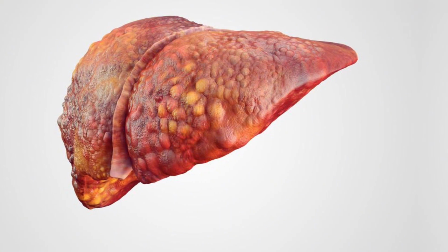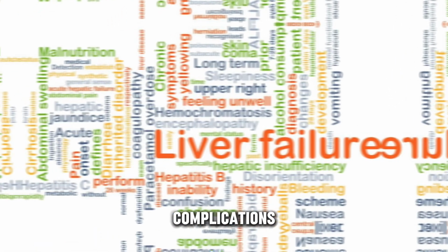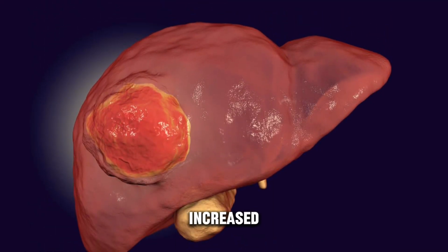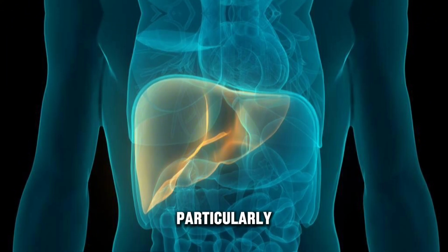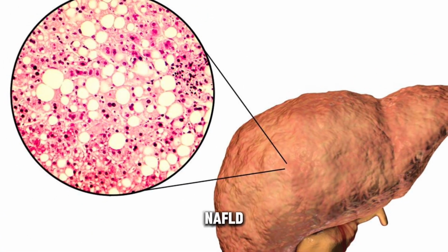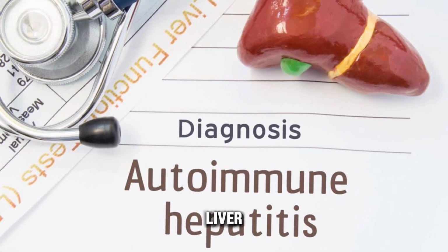This scarring prevents the liver from functioning properly and can result in a range of complications, including liver failure, portal hypertension, and an increased risk of liver cancer. Chronic alcohol consumption, viral hepatitis, particularly hepatitis B and C, non-alcoholic fatty liver disease, NAFLD, and autoimmune hepatitis are among the primary causes of liver cirrhosis.